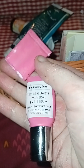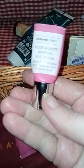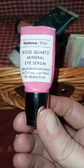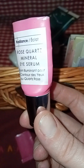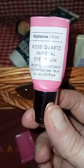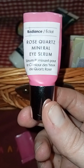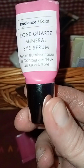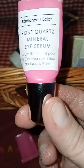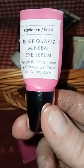Next one. The Skin Chemist. Rose Quartz Mineral Eye Serum. This was one that was gifted to me by Jules. It definitely did give me radiance. I really enjoyed it, and I would recommend it. I'm onto a different eye cream now, so yeah, it was a good one. Probably lasted me 4 or 5 months, so quite a while there. So I'm counting that as a full size empty, but again, don't need any eye products. I'm sorted.